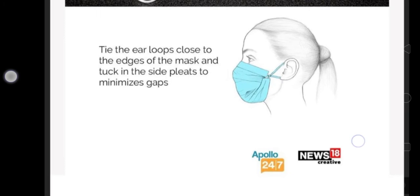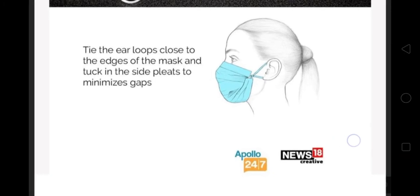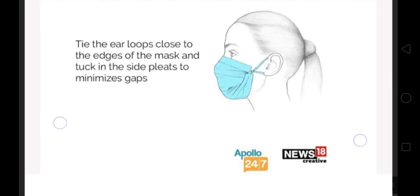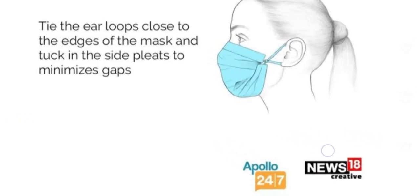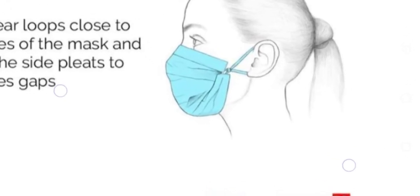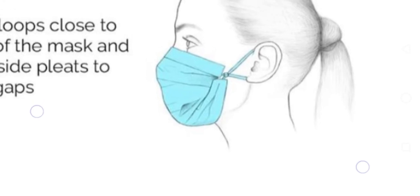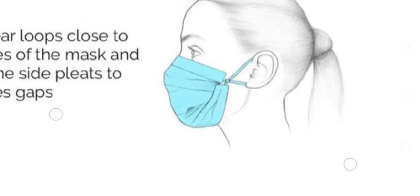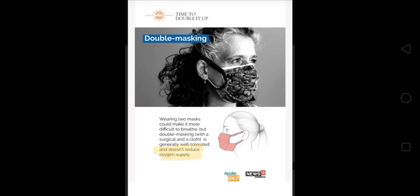Tie the ear loops close to the edges of the mask and tuck in the side plates to minimize gaps. So this technique will minimize gaps and this will fit properly over your face. So this is the concept if you are using one mask. Now second, double masking.